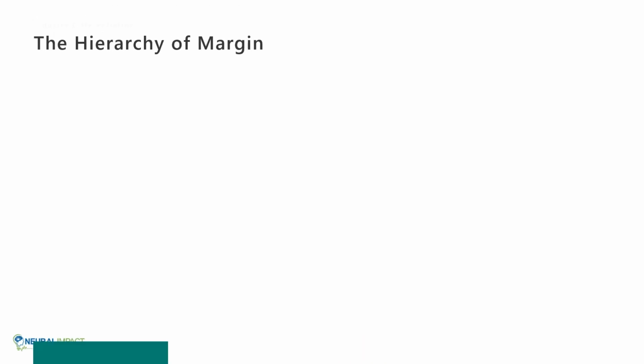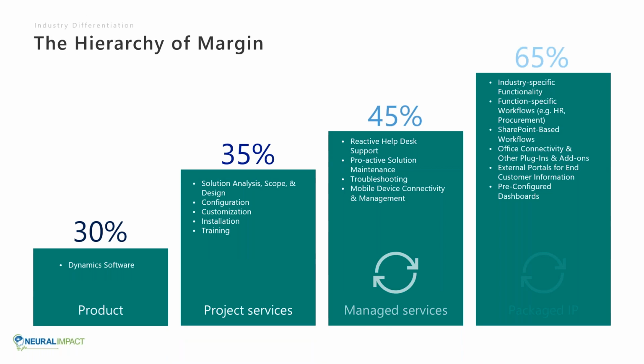So if we look at the consulting and services business, not all revenue streams are created equal. In fact, there is a hierarchy to margin, and there are structural limits to what a partner can achieve from different revenue streams. You'll see in this slide that product-related margin is the lowest, and it rarely exceeds 20%, no matter what the hardware or software, and no matter what the publisher or the supplier. Often it is less.